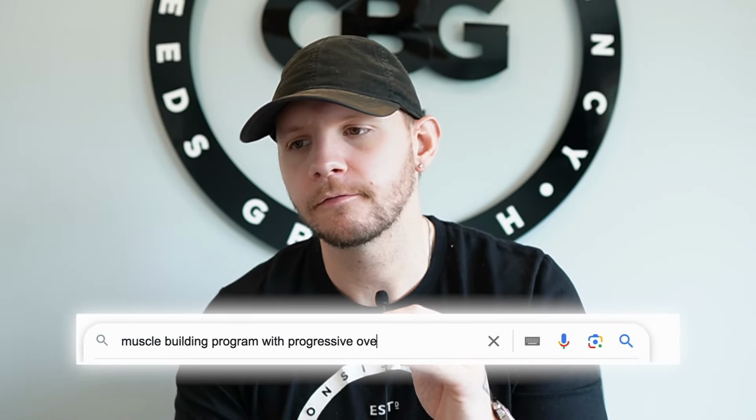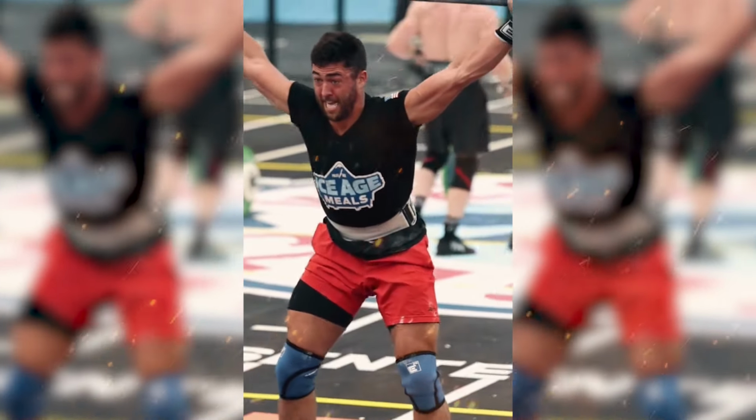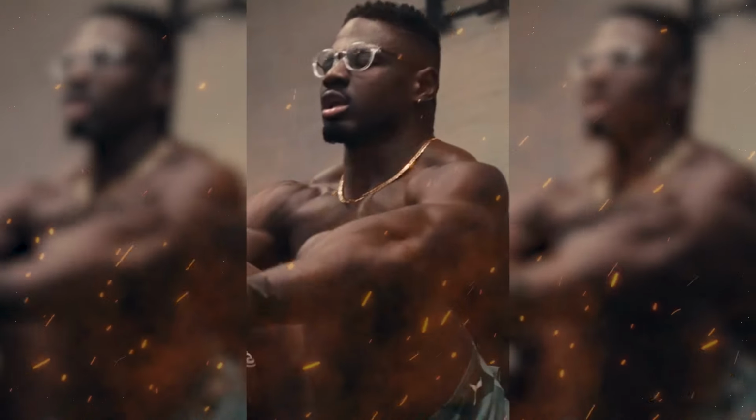So what I recommend for you, find a muscle building program with progressive overload for all the different body parts that you need. A hypertrophy program that allows for you to lift more weights over time, or higher reps, or higher sets, or bigger range of motion, or drop sets, or supersets. Something that allows for your body to progress over time.